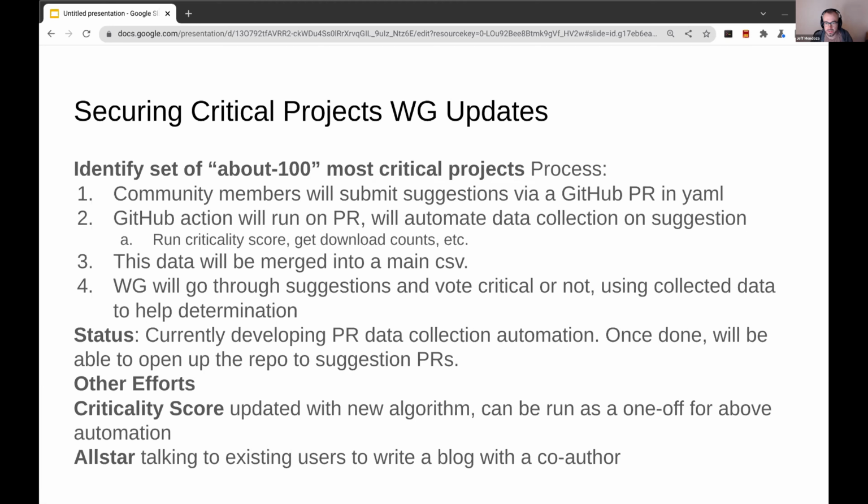So we have a process for coming up with a new list that the community has decided on, or that the working group has decided on. And this is a little bit different than our previous method, in that we're going to be trying to get more and more suggestions from outside the working group for project packages or projects that we want to consider. And in order to handle all these suggestions, we're going to build a little bit of automation. So instead of a Google form, we're going to actually use a GitHub PR, and then an action is going to run when that's merged, which will automate the data collection, so that we can end up with essentially a big spreadsheet or CSV that shows all of the data that as a working group we're going to want to look at when we want to make the determination.